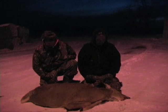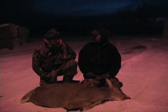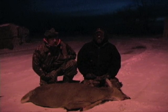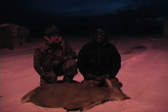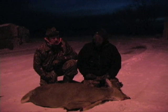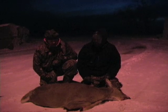Oh yeah, they'll be back in here. Maybe we'll round up some more boys with some more tags, but we're running out of season in a hurry. We like a nice challenging hunt as much as anybody does, but there comes a time when you want to put a little bit of meat in the freezer too.